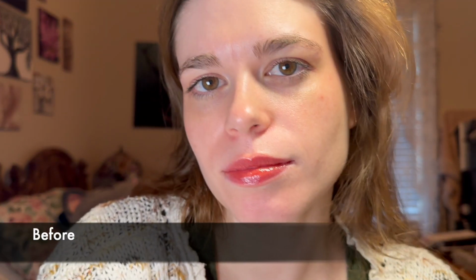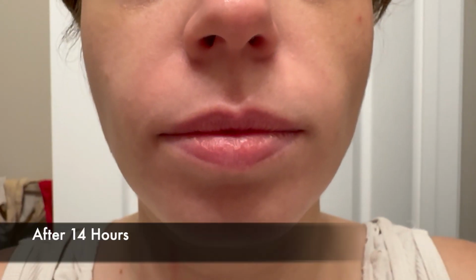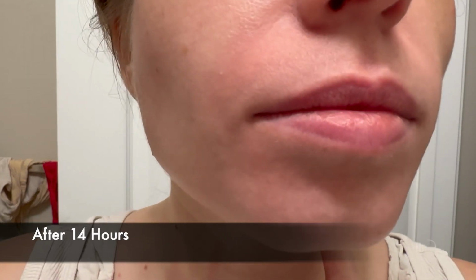There's not as much pigment payoff with this, so it's a really pretty lip product, but from a staining perspective, which goes into the longevity of it, I could kind of still see it, but it's not really, really shocking or noticeable or anything. Should we see how well it actually just stains my skin? We'll do a little experiment here. Let it soak into my skin.